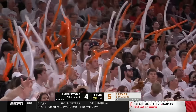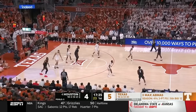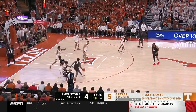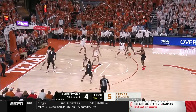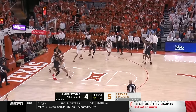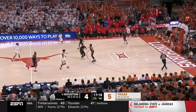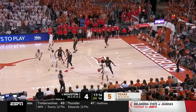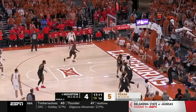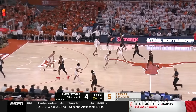Well, he's already scored as many points against Houston as he did last season when he played at ORU. The lowest point performance of his career, 3 points. He got 3 right there. Cryer left his feet, now gets it back. Shedd will try. That was deflected. A-Smith double team, finds Mitchell, jumper. Houston down a point, going the other way.